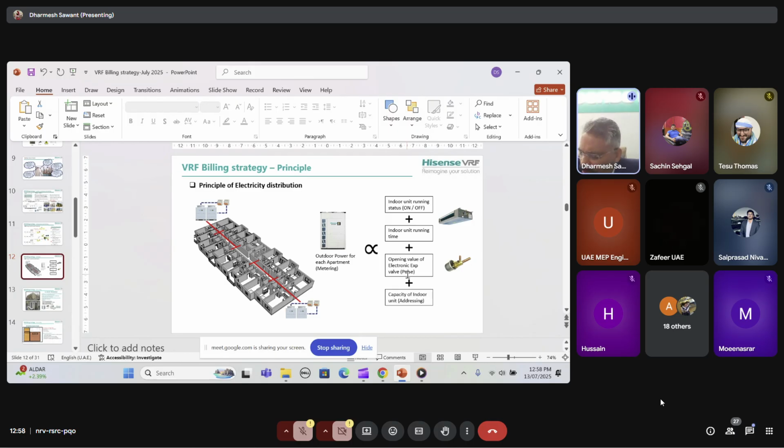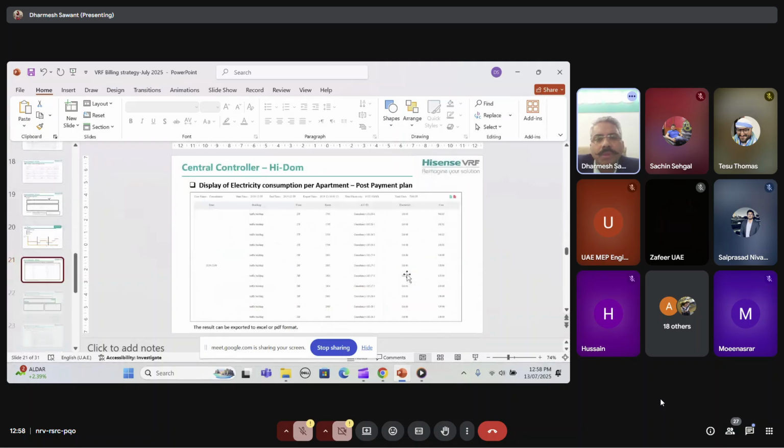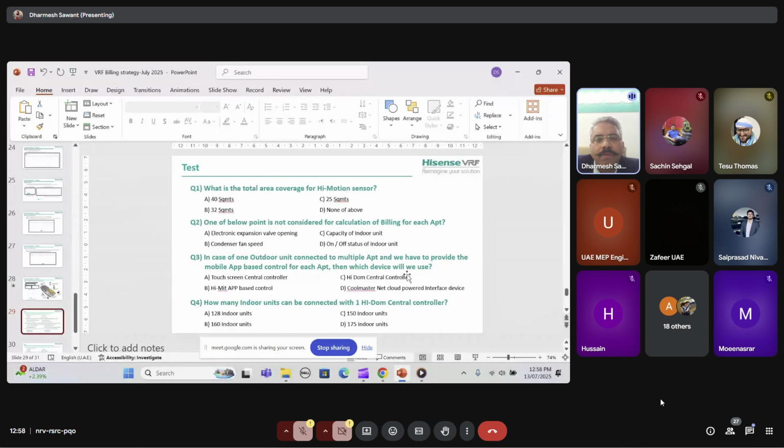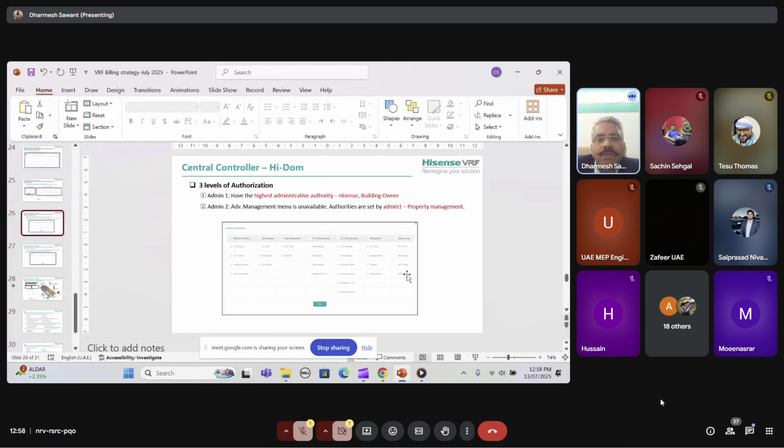And what is the other one? Sorry, you said how do we calculate the tariff rate? Okay, fine. Now there are two ways. One is, of course, as we have shown in the video. Let me just go to that particular screenshot if I have it here. I have it here.